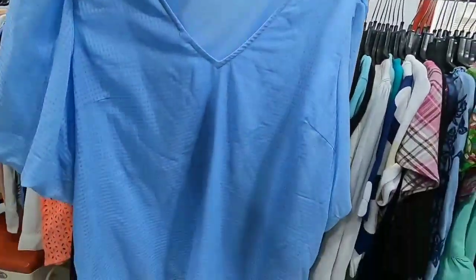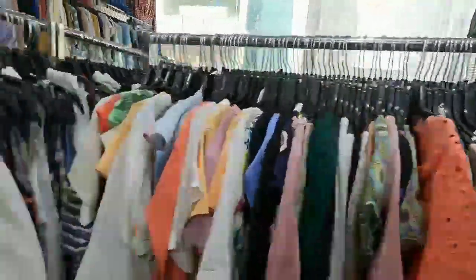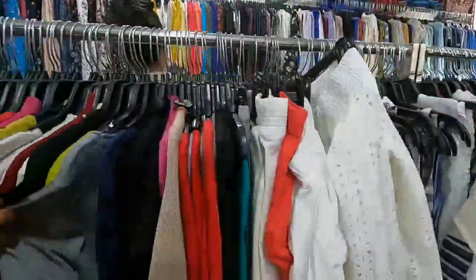Same shop wherein they were selling bulk items which were at affordable as well as wholesale price.